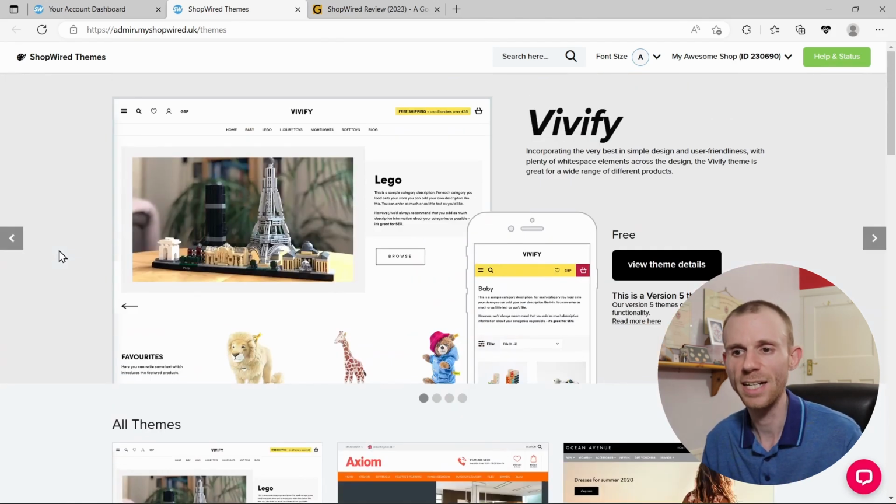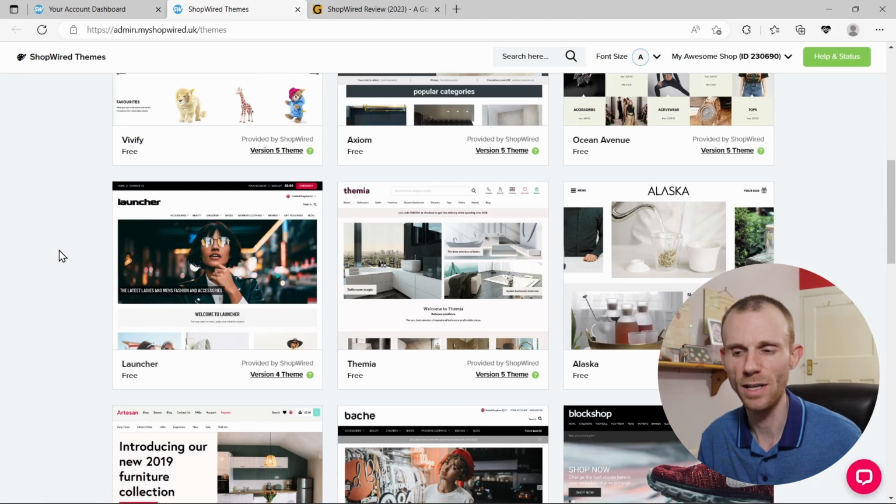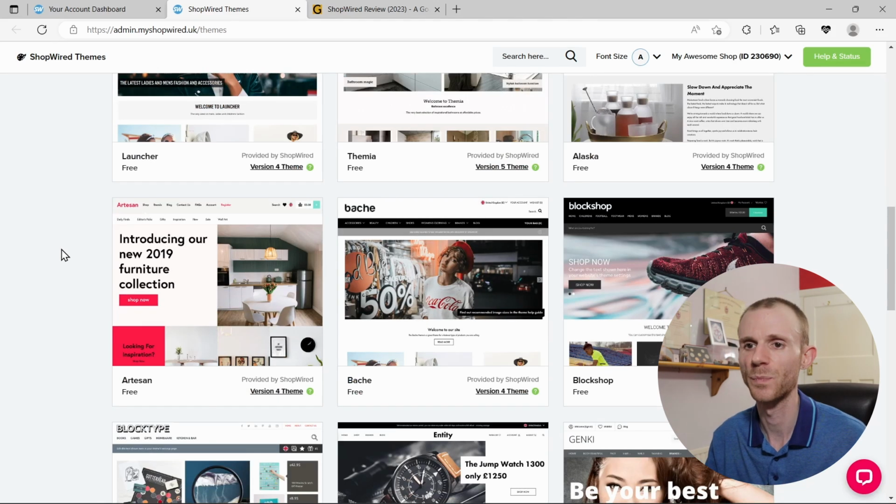But when it comes to theme selection, as I say, there's 20 to choose from, but they are really well designed themes and they are suitable for all different kinds of niches. And I'm sure there's a theme here that will fit the kind of store or the kind of products that you're going to be selling. But what's it like when it comes to theme customization?